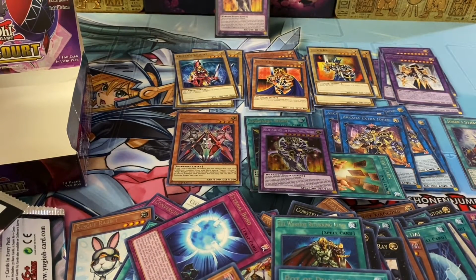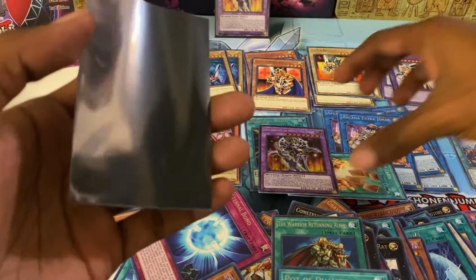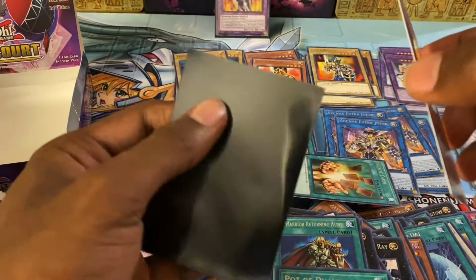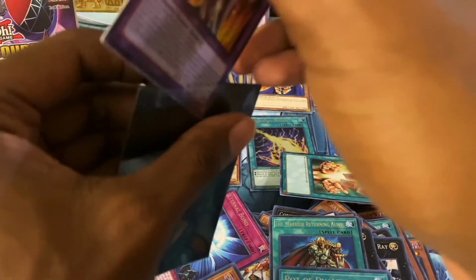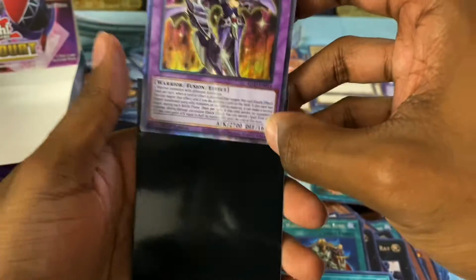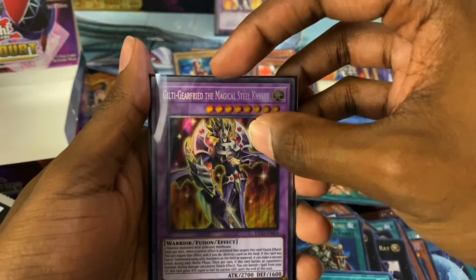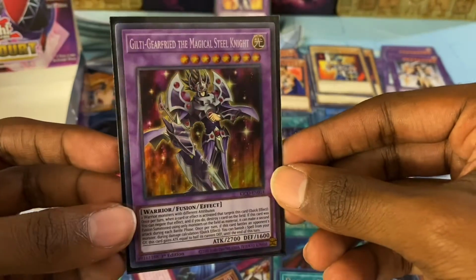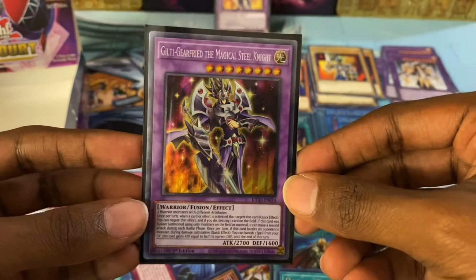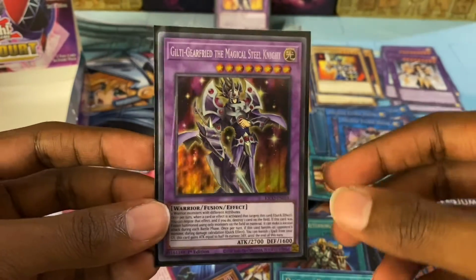Wait a minute. Okay, where we at? Oh, this is so exciting. I can't believe we did. I kid you not. I really was not expecting this at all. Oh my gosh, collector rare. What? Oof, look at that shine right there.